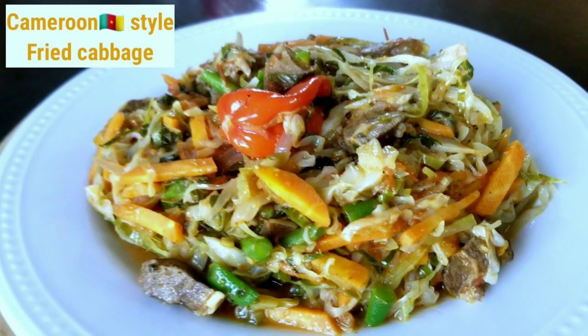You can have your fried cabbage with sweet potato, plantain. Now, you can make cabbage in so many different ways. You can add egusi, you can add groundnut, or you can fry it with vegetables like carrots, green beans. That's how I make mine. I have a recipe on this channel.